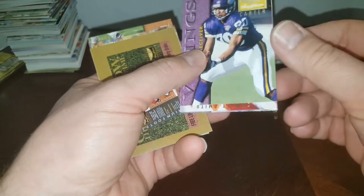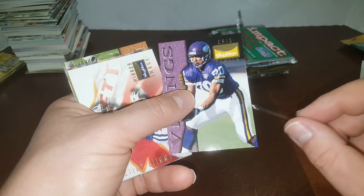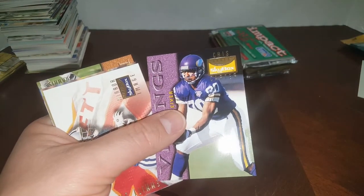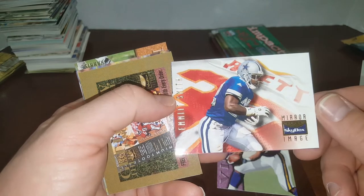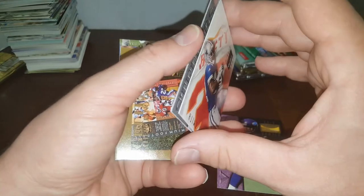Oh, that is weird. Oh, okay, let's see. That's kind of interesting, huh? It's a piece of tape of some sort and stuck to the card. Definitely probably a manufacturing flaw on that one. All right, Kris Carter. There's a nice Emmitt Smith mirror image of Eric Rett, looks like. I wonder if he's on the back. Let's take a look.